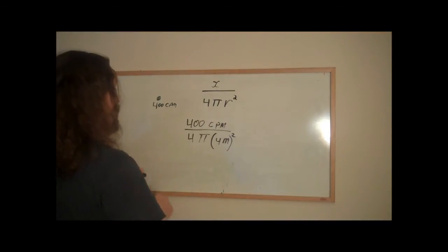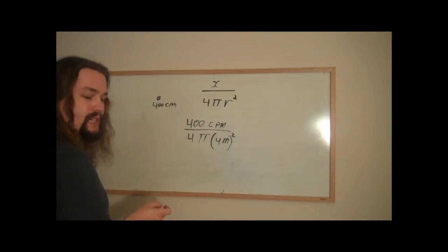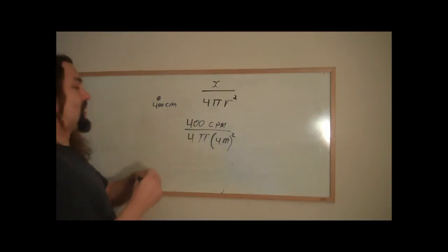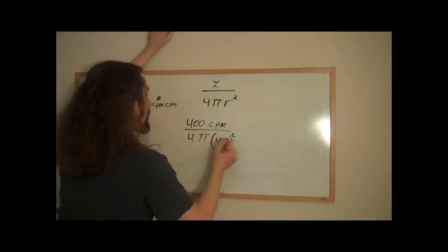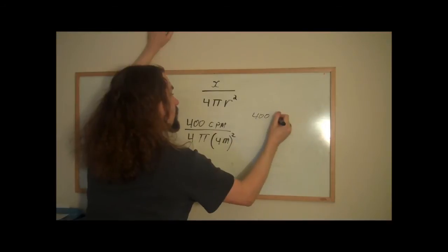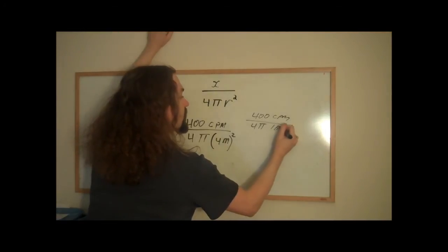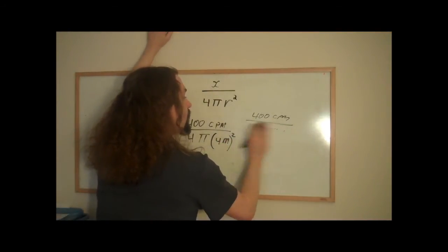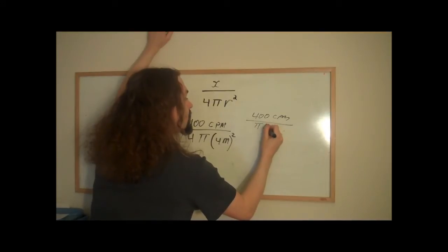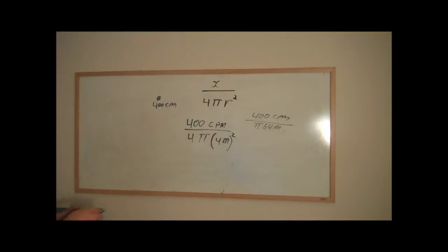Okay, now let's do the math here. 4 squared, let's see, 4 times 4 is 16, 32, I think it's 64 off the top of my head. Let me double check that. Alright, brain lock. 4 squared is 16. I'm thinking 64 for some reason. So we know that this equals 400 CPM over 4 pi 16 meters. 16 times 4 is 64. So we can erase this and we can say pi 64 meters. Alright. Now we just do the math.